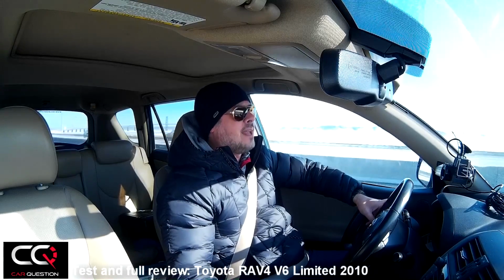So the 3.5 V6, you've got 269 horsepower at 6,200 RPM. That's a little bit high because the red line is kind of near, but where it catches up is where its peak torque is. Peak torque comes at about 4,700 RPM, and you're going to have 246 pound-feet of torque. And the beautiful thing about that is that you don't have to spend on premium fuel. You can use regular fuel with that engine and still get those numbers. So that's impressive.